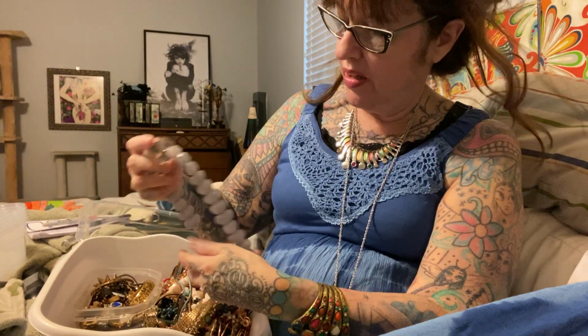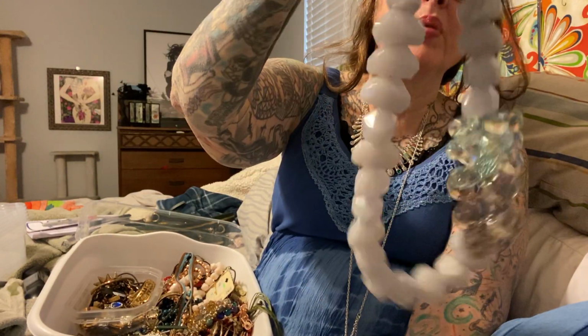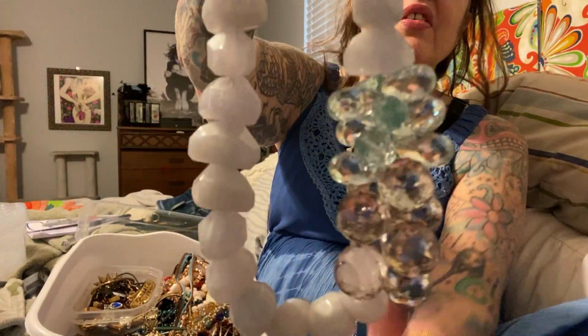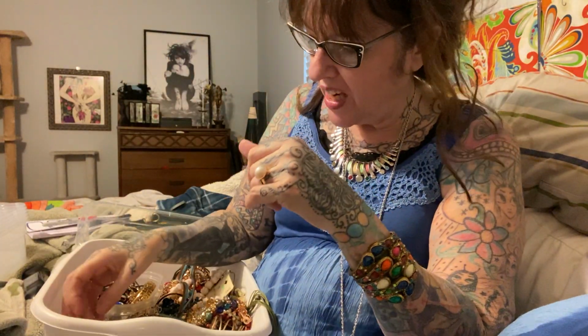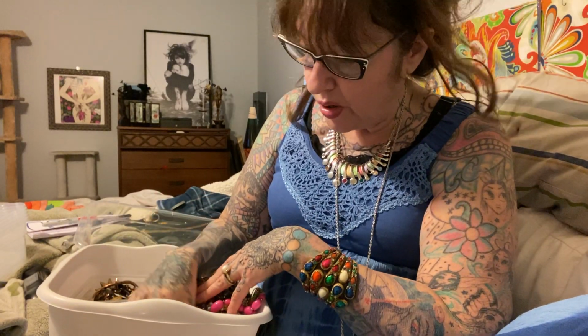Okay, this thing that I wouldn't normally like, but it's so goofy. Is it Chico's? No, it's not. It just says made in China. Oh, it's got a name, but I don't know what it is. Asymmetrical. Looks like ice. Not mad at it. So I'm gonna put that in. As much as I hate listing necklaces or taking pictures of them, that's part of the listing of them.